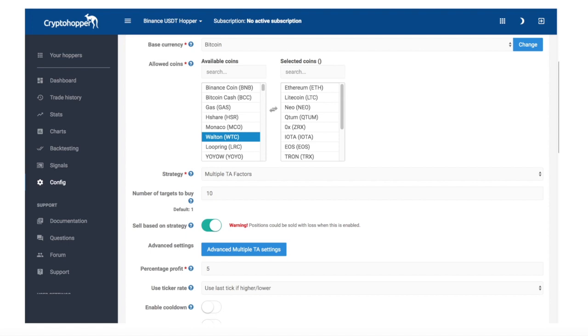So once you've set that up, then you've got to set up and configure for each coin, what criteria do you want the bot to look at before it purchases that coin? And what do you want it to do with that coin after it purchases it? How do you want it to sell it? That's going to be in your configuration on both ProfitTrailer and Cryptohopper.